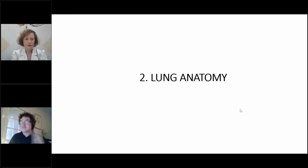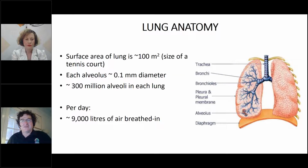Okay, so let's go into a little bit more guts. So lung anatomy. How does this actually work? How does your body go about protecting itself? First of all, we need to understand, how do the lungs work? How do you get air in? How do you get it out? How does oxygen get transferred into your bloodstream? Because that's the important bit.